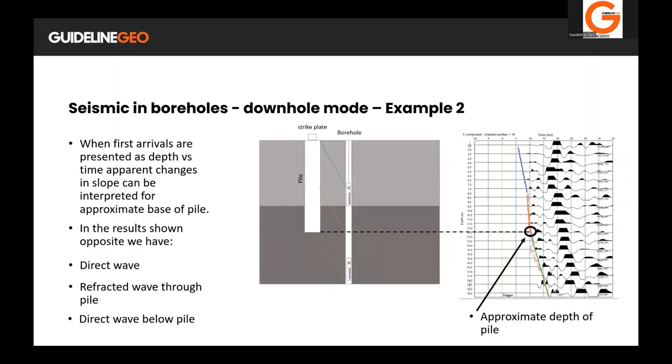In the example shown opposite, a series of seismic traces are shown at depth increments of 1 meter. Near the top of the pile, there is a low velocity denoted with the blue line and associated with the direct wave from the source to the receivers. This wave is then overtaken as the first arrival by the faster refracted wave, which travels down the pile, which is then shown with the orange line. And then finally, once the receivers pass the base of the pile, the velocity slows and the green line approximates the velocity of the wave through the surrounding geology. The point where the slope changes is then interpreted for the base of the pile.